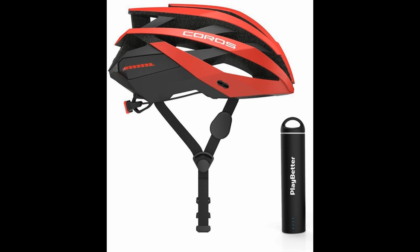Coros Omni Smart Bike Helmet. A good helmet is always a good idea when you're cycling. The Coros Smart Bike Helmet is built with EPS impact foam with a polycarbonate shell for excellent protection.